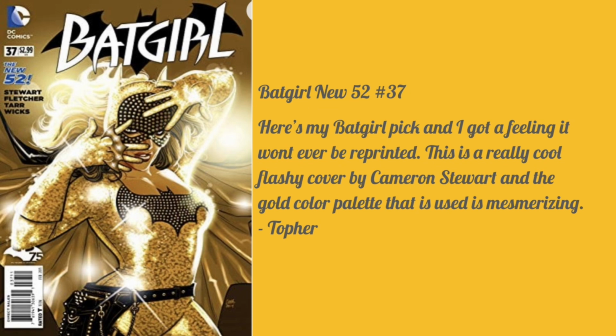Batgirl New 52, number 37. Here's my Batgirl pick, and I got a feeling it won't ever be reprinted. This is a really cool, flashy cover by Cameron Stewart, and the gold color palette that is used is mesmerizing.